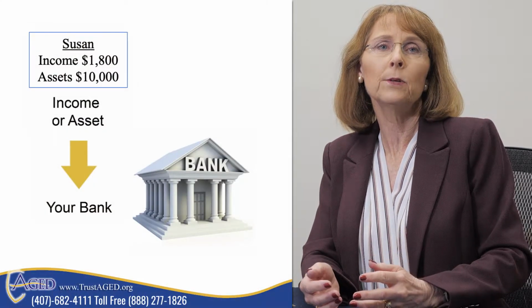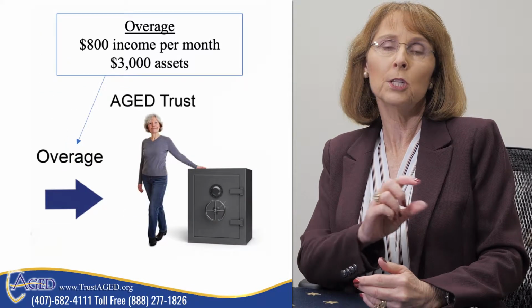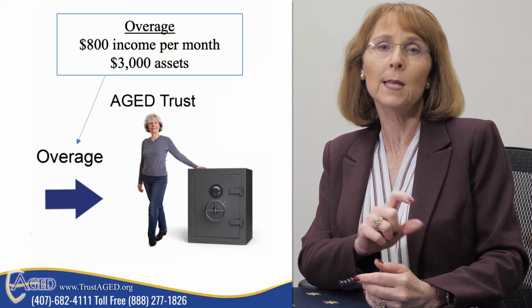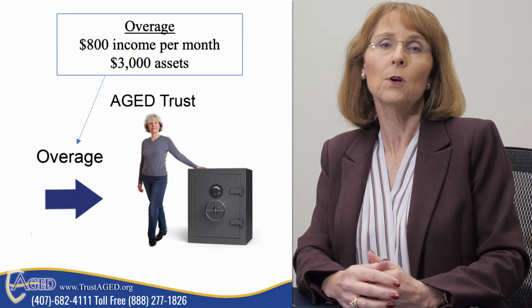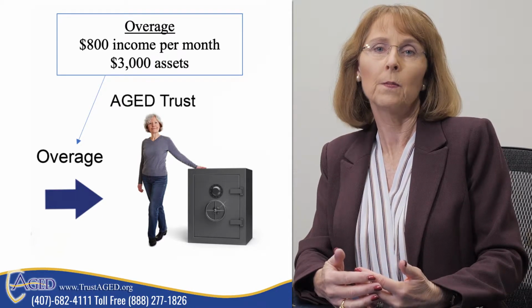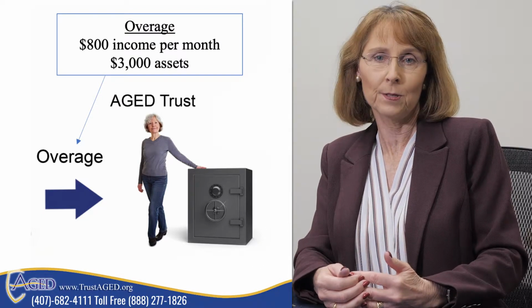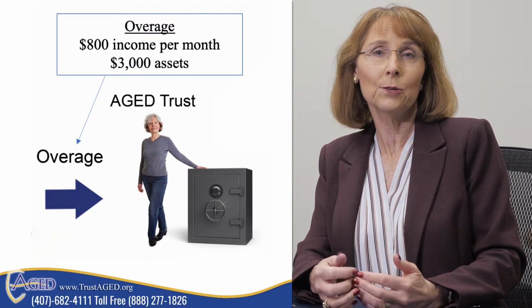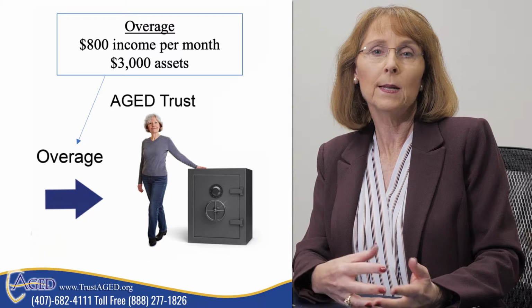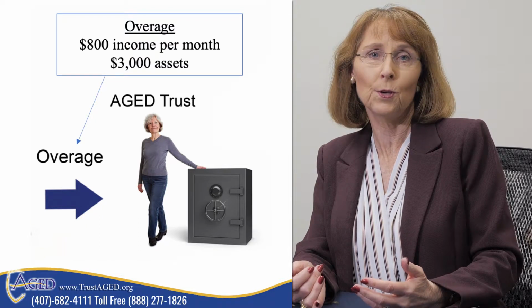Now let's talk about how Susan is using the trust to qualify for QMB. With her income at $1,800 a month, that income continues to go into her checking account, and every month she transfers $800 from her checking into the trust to reduce her countable income. This allows her to qualify. Her assets are also over by about $3,000. So initially when funding the trust, Susan puts $3,000 into the trust to get her assets under the allowable limit. Now, with income going into the trust every month and her assets below the limit, Susan qualifies for QMB.